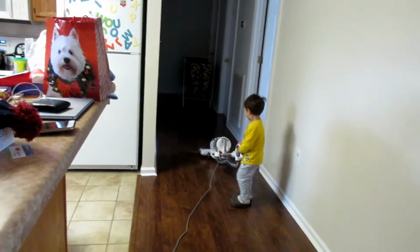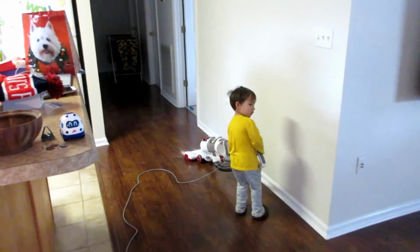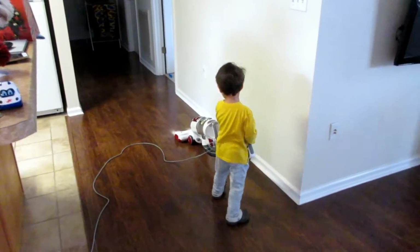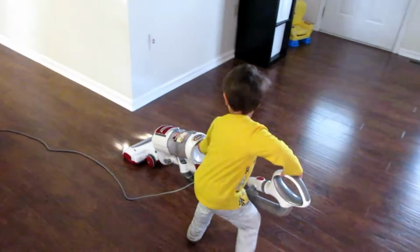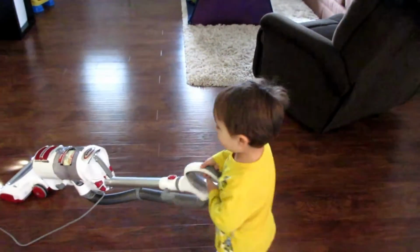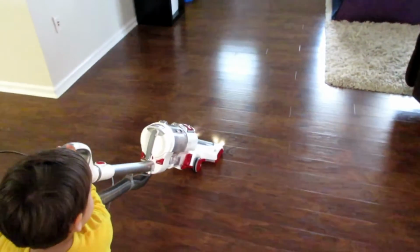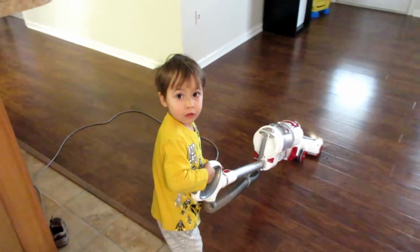Parenting for the win. This was his choice. He wanted to go ahead and vacuum. I am okay with it. He's doing really well. Love it. This was my job growing up too, buddy.